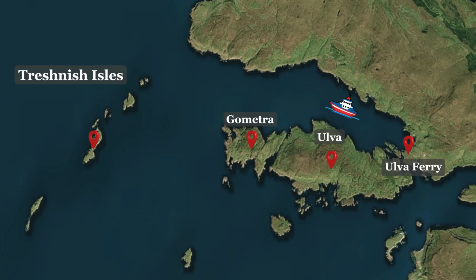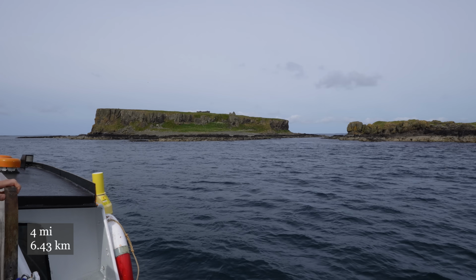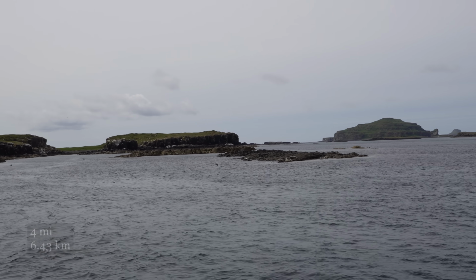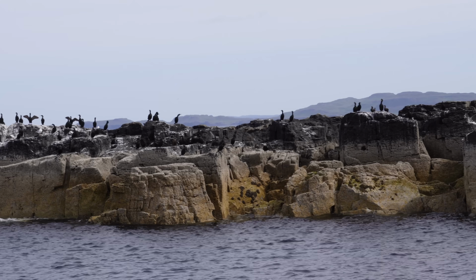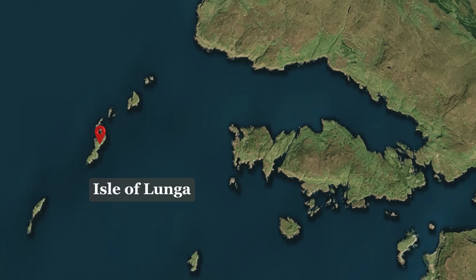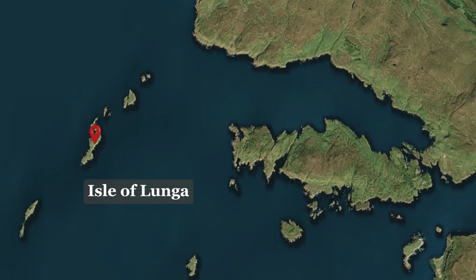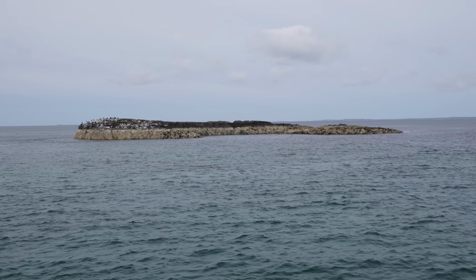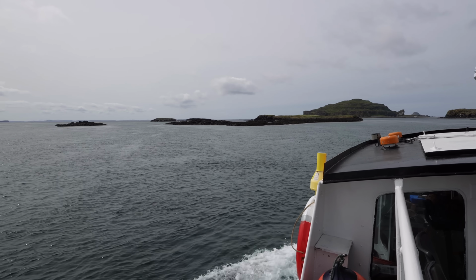We sailed past Ulva and the tiny island of Jomitra before reaching the Treshnish Isles, lying about 4 miles off the coast of Mull. This group of 8 uninhabited islands and numerous skerries forms a striking silhouette in the seascape. The largest island is Lunga, and the entire archipelago is designated a Site of Special Scientific Interest, thanks to its unique ecology and landscape.